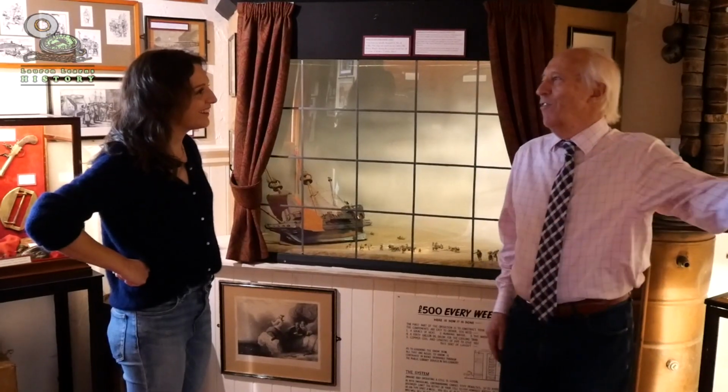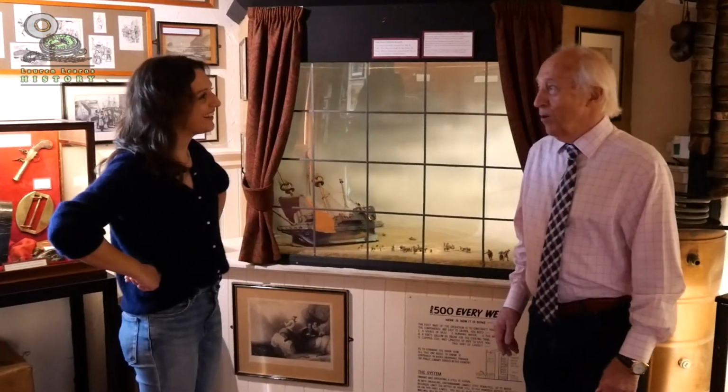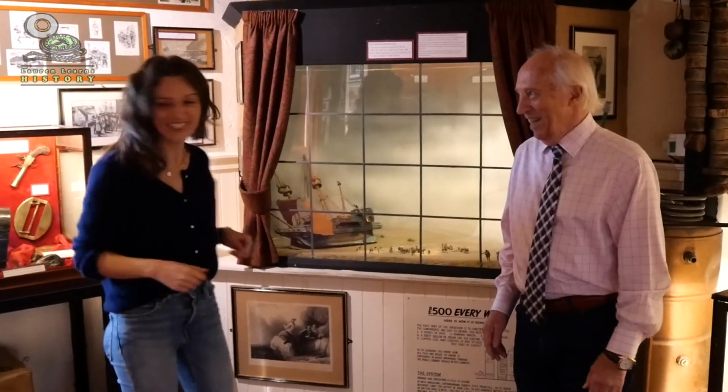So obviously this is a museum now, but what would this room have been back in the day? This was the stables for the horses to be changed, and then the coach carried on. Probably the passengers would stop and have a bevy. Probably smuggled. Smuggled. Yeah. Should we go take a look? Yeah, let's go.